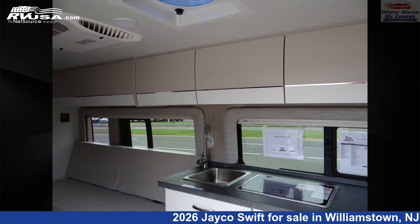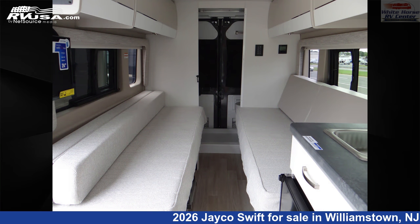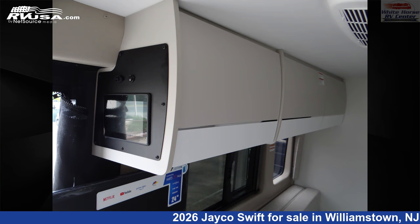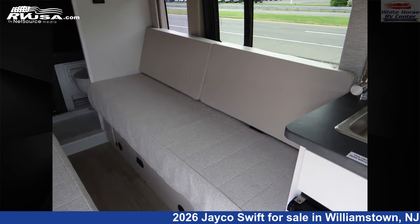This new Jayco is 20 feet 11 inches in length and features a Caribou interior, sleeps 2, air conditioning, and 24 gallons fresh water capacity. The floor plan layout of this Class B features mid-kitchen, rear bath.